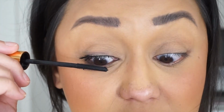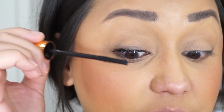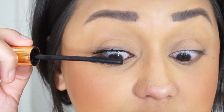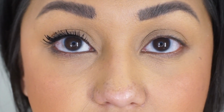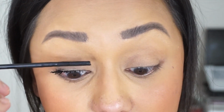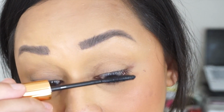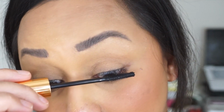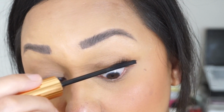Okay, so the more I layer this, the more my lashes want to group together. I'm not finding that this is giving me volume. I do find that it is coating my lashes beautifully, but this is my natural lash, and it's not a really full dramatic lash. As it stands right now, it's not giving me a very dramatic lash, or a ton of volume or length. Let me show you guys.